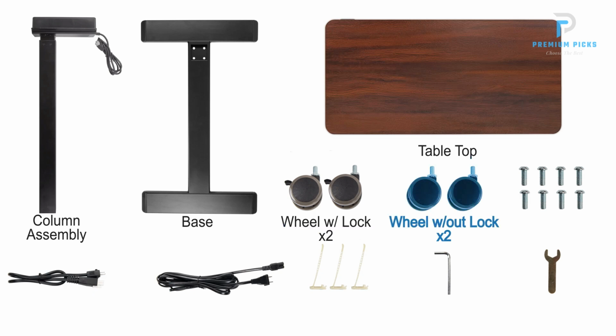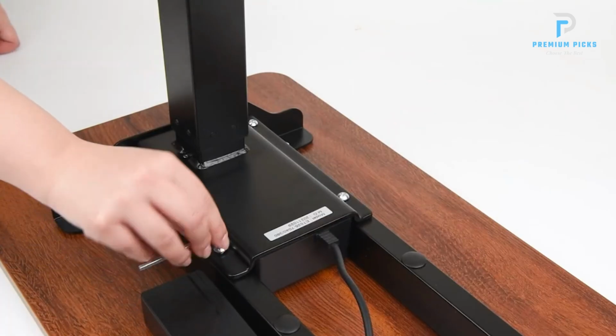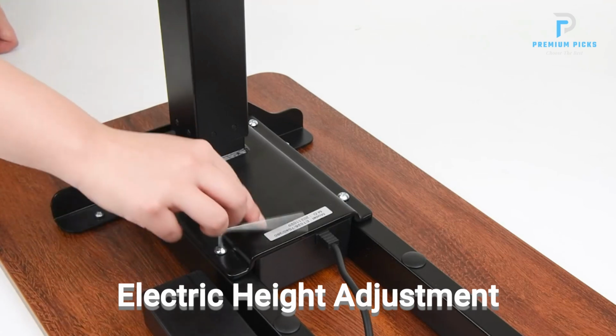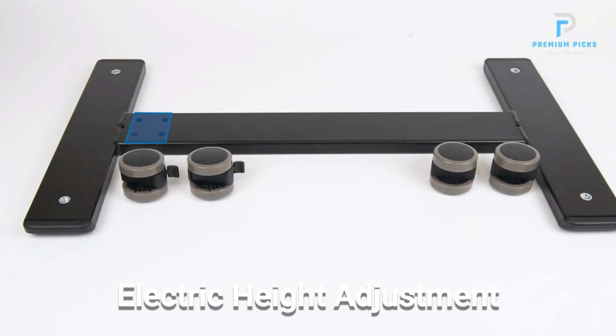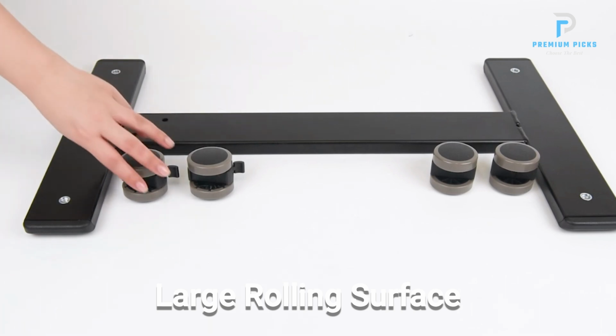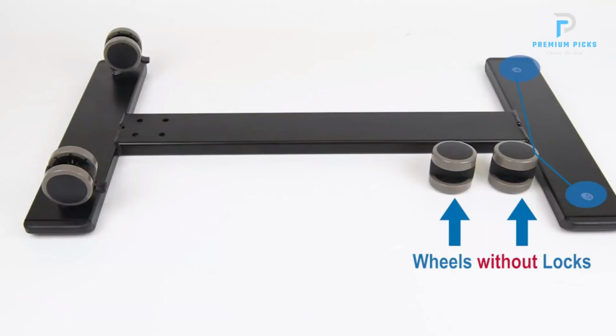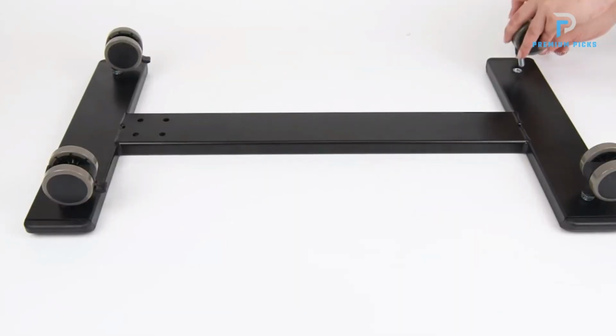The Vaughan Medical Electric Overbed Table is designed for users who want maximum convenience and comfort while working or resting in bed. What makes this model unique is its electric height adjustment, durable steel frame, and large rolling surface that make everyday tasks easier. Unlike standard manual overbed tables, this one uses an electric lift system that allows you to adjust the height smoothly with minimal effort.